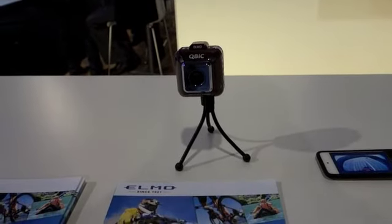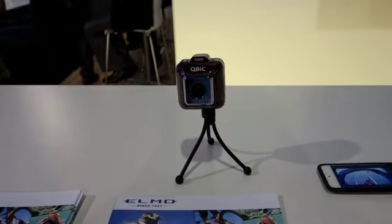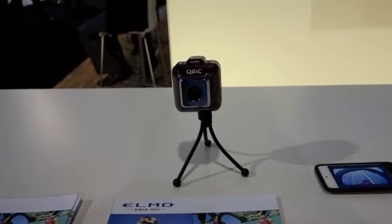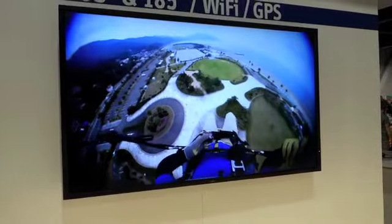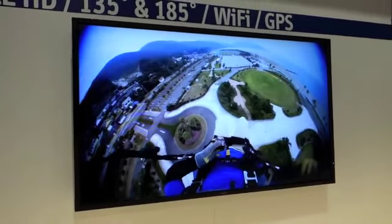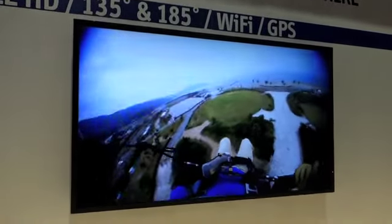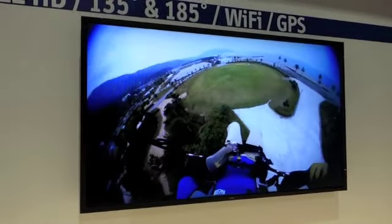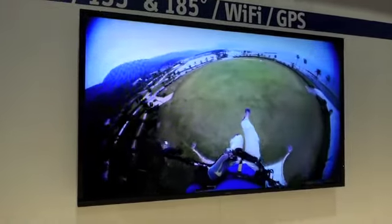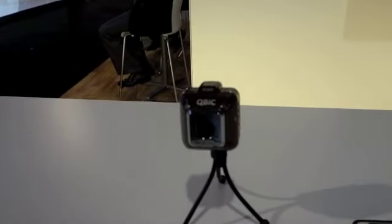I was intrigued with this little camera. It is from Elmo, and it is a camera that you can use if you're skiing down a mountain or doing some other kind of exciting work. Here's a film. This is a 1080p camera, as small as it is, and if you're in the right Wi-Fi area, you actually can stream your movie to a nearby iPhone. The cost of the little camera is somewhere between $350 and $400. But look how tiny it is. Amazing.